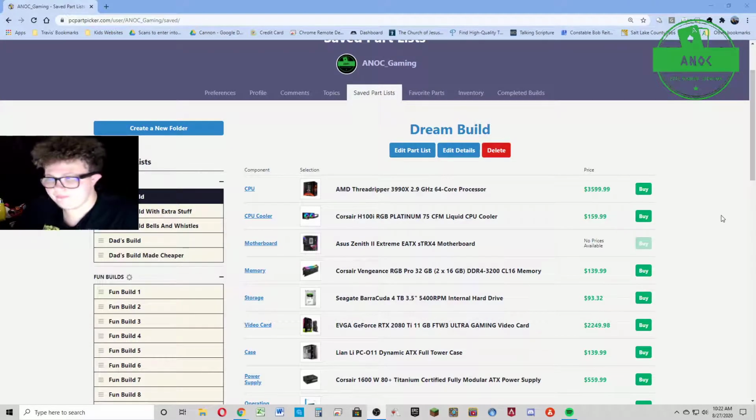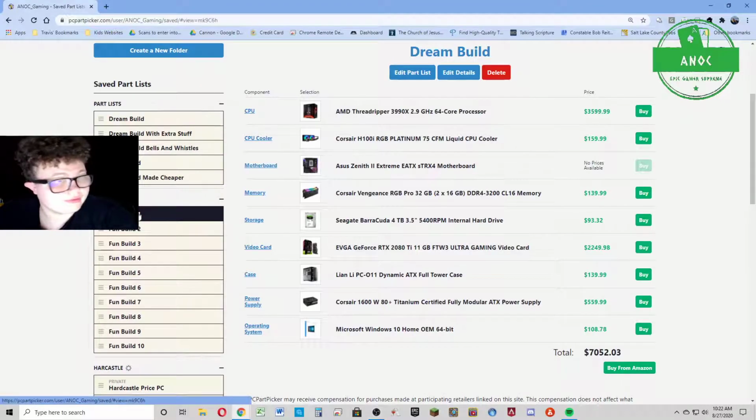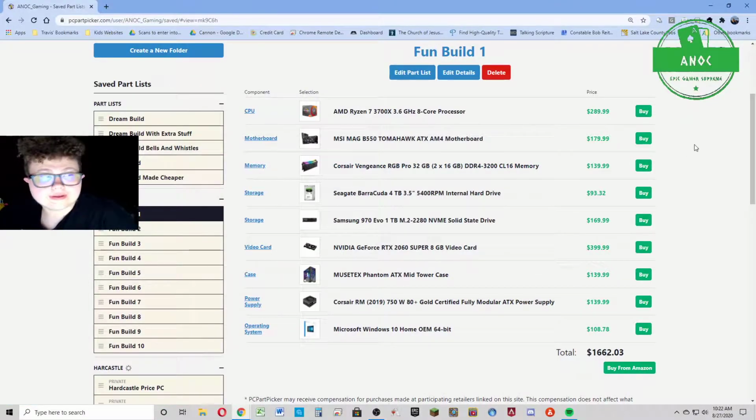Alrighty, so here we have, not this one. Here we go. Here we have a just-for-fun build that hits about $1,600.50. So the CPU here, we have the AMD Ryzen 7 3700X 3.6 gigahertz 8-core processor for that $290. That's a pretty good processor. I've put it in some builds for my friends, and all in all, it's just a good idea.